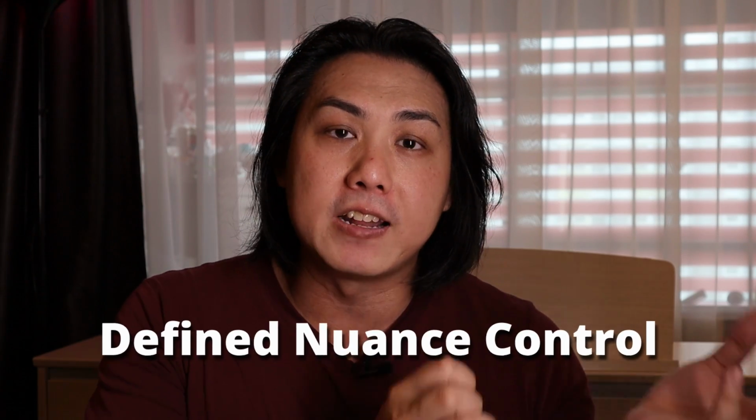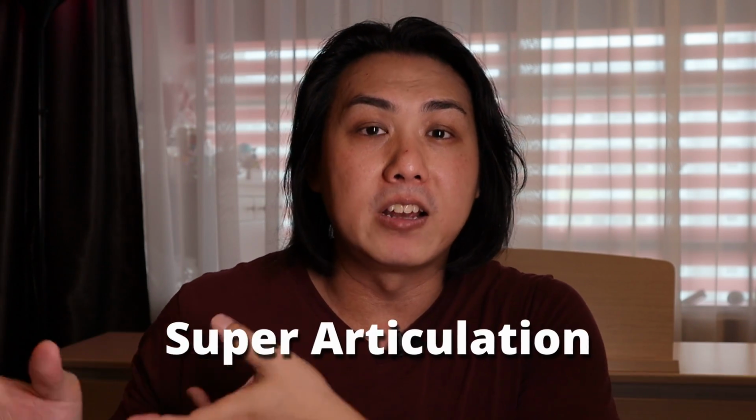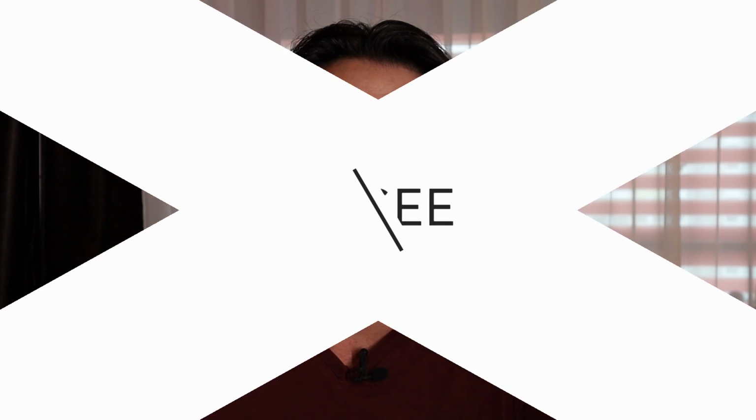We have Korg on one hand with the DNC technology, and that's the Defined Nuance Control technology, which is kind of the equivalent of Yamaha's Super Articulation technology. And I'm going to point it out to you how these come into play in the sounds found on this keyboard.